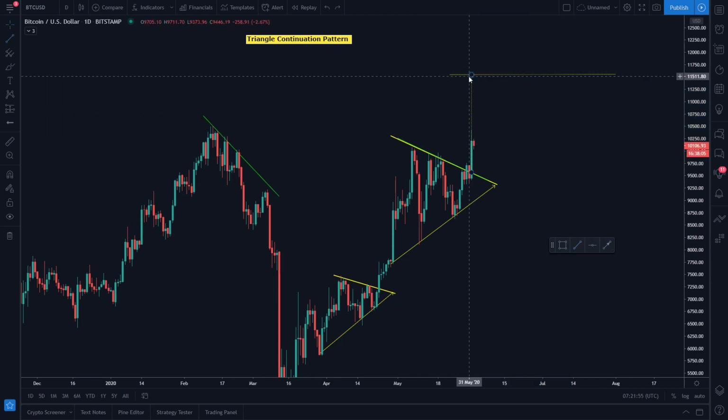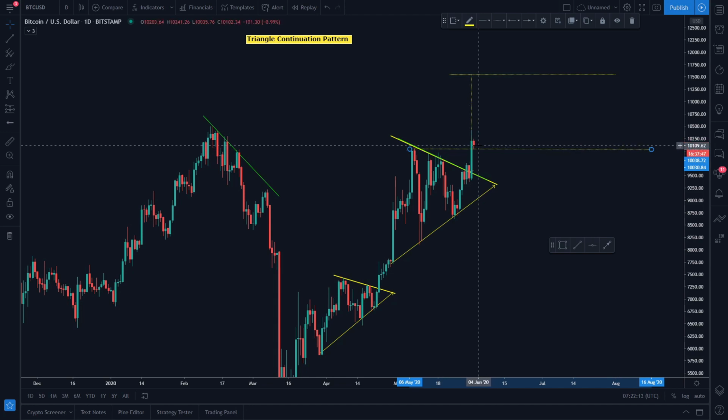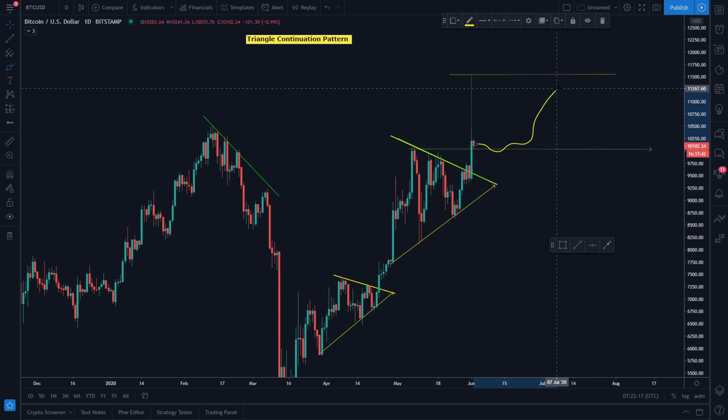So this breakout has already indicated that we are going to continue to the upside, but what it can also do is find support around this area, consolidate, and run for this target area, which is around the 11,150 area. And if you notice this target area, guys, this 11,150 area, and also in a monthly CPR line, let me show you this.